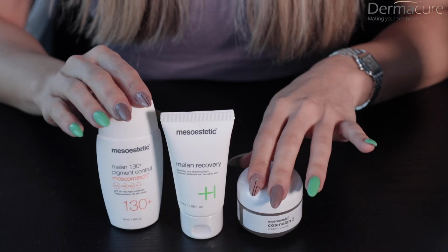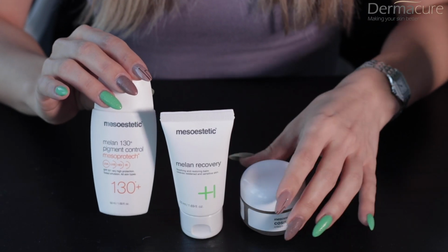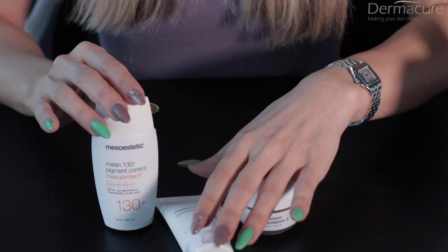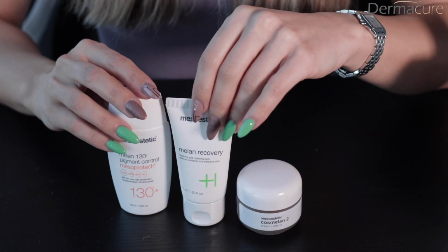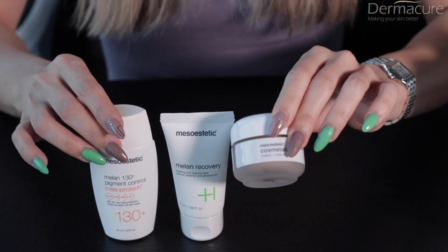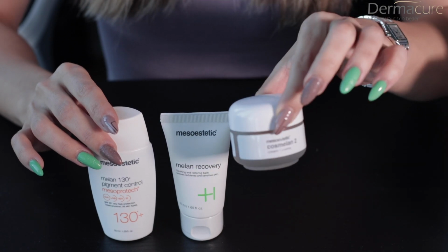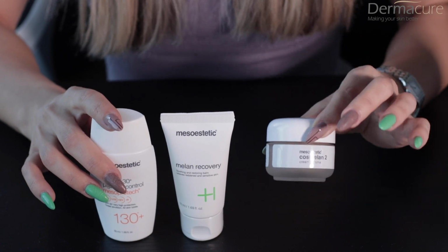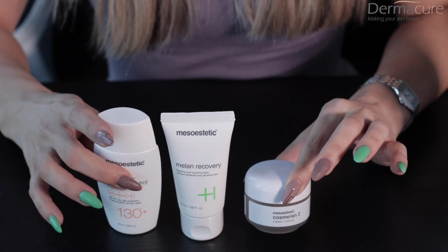Here are the 3 products I have prepared for you, so you can see them. These are the products that come with the Cosmelan home care kit. We have the Cosmelan 2, which consists of similar ingredients to the Cosmelan 1, but they are not as strong.